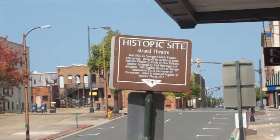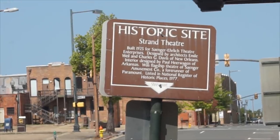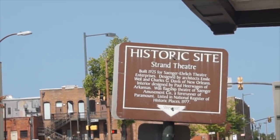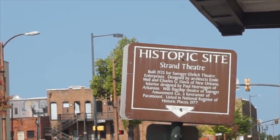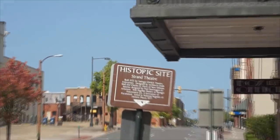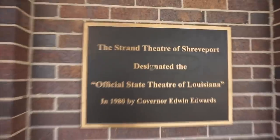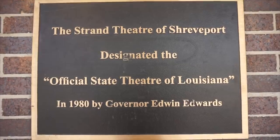And so this theater is also a historic site built in 1925 for Stanger Ettrick Theater Enterprises, designed by an architect of New Orleans. Interior design was by someone of Arkansas. It was a flagship theater for amusement. It was listed as a National Historic Site in 1977. And then it became the official theater of Louisiana in 1980. That's pretty cool.